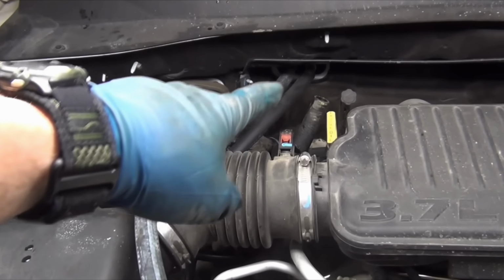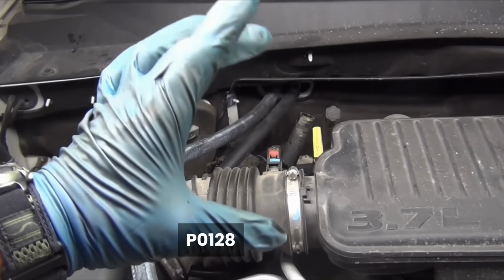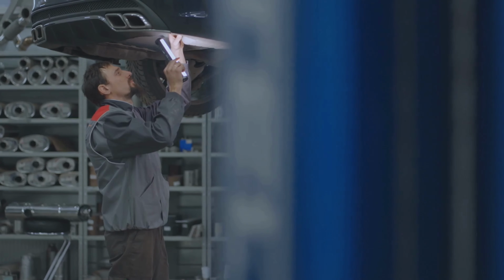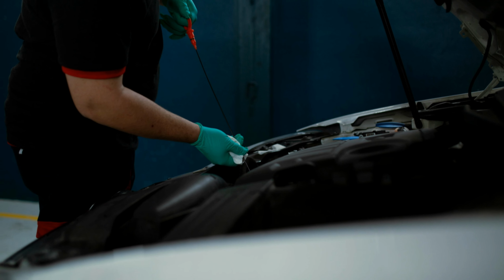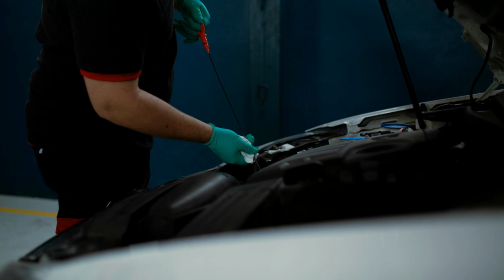Third, the P0128, which is for the coolant thermostat issues. Though not directly related to the heater control valve, this code might be triggered if the thermostat or heater control valve is stuck, preventing proper coolant flow to the heater core.